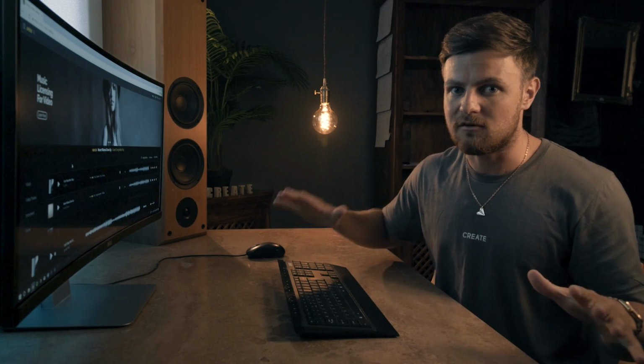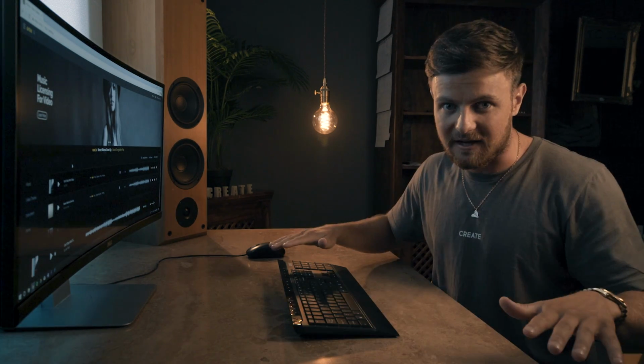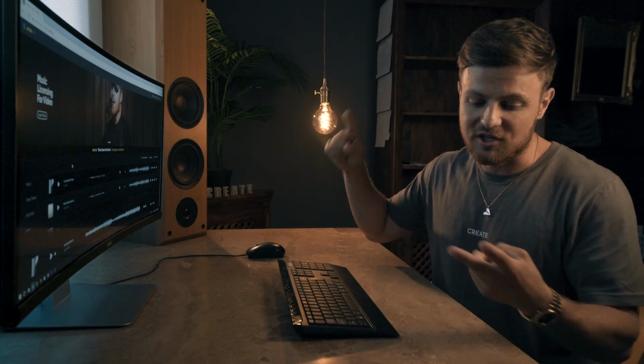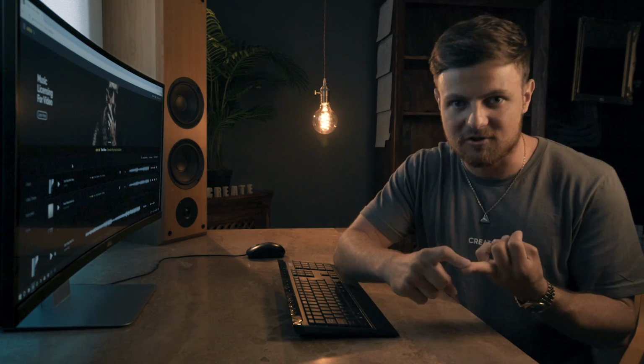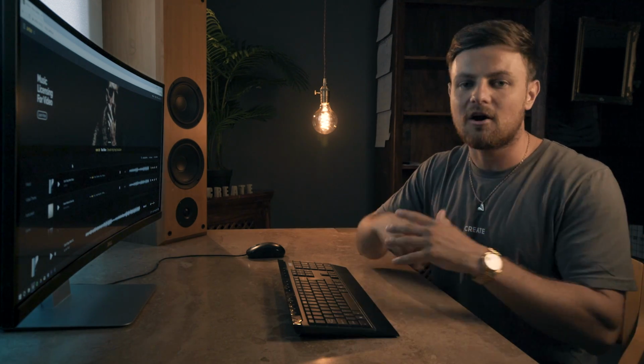Now, that doesn't mean it can only be used for home video stuff. It can be used for everything. Anything you can think of, you can use these tracks for. So you can use them for weddings, you can use them for commercials, you can use them for your YouTube videos, and you don't even have to use them only the once for that one project. You can use the tracks as many times as you want for any kind of project.